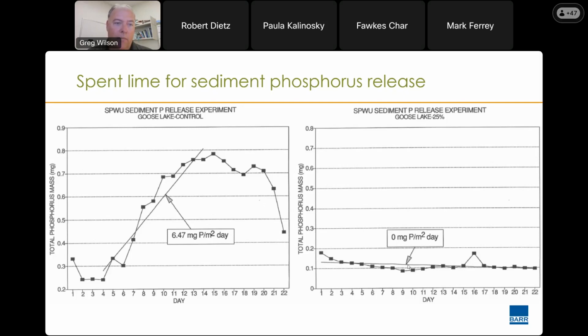The graph on the bottom left shows our control experiment when we had done some lab testing with spent lime back then. The release rate without any applied spent lime was about 6.5 milligrams per square meter per day, which is a pretty common release rate that we tend to see fairly often for sediment phosphorus release rates for other lakes where there are problems with sediment phosphorus release.